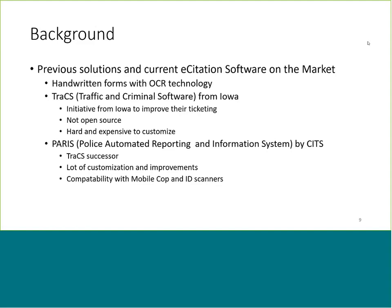Some of the previous solutions that the state has used include handwritten forms together with OCR, optical character recognition technology, to try to digitize the forms and store them, but you can imagine that didn't really go so well. And then the state moved to a system called TraCS, which is an initiative from Iowa. It's a good system, but it's not open source, and it's hard and expensive to customize. In order to add a new feature to this software, you need to get approved by the other states that actually use this system, and then there is only one private company allowed to make changes to this software.